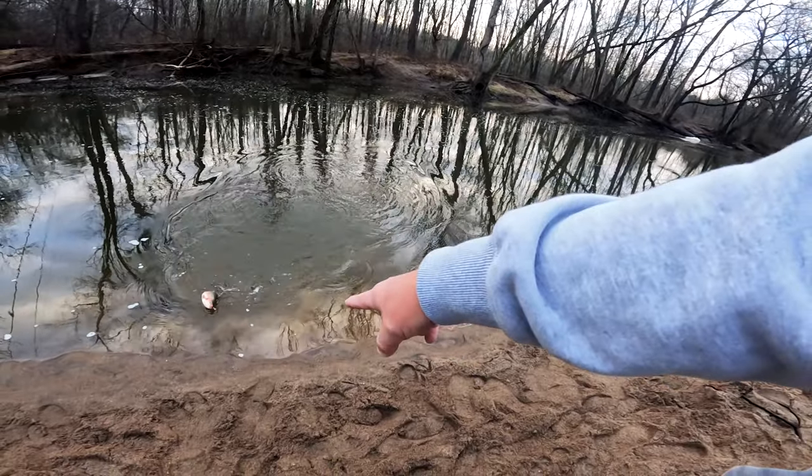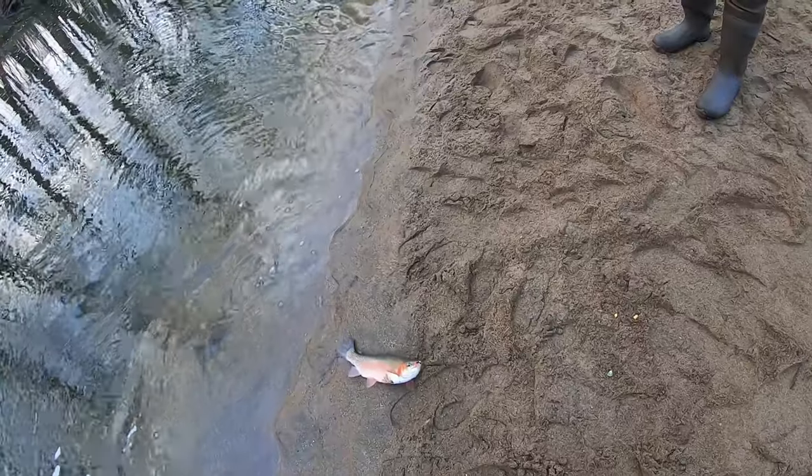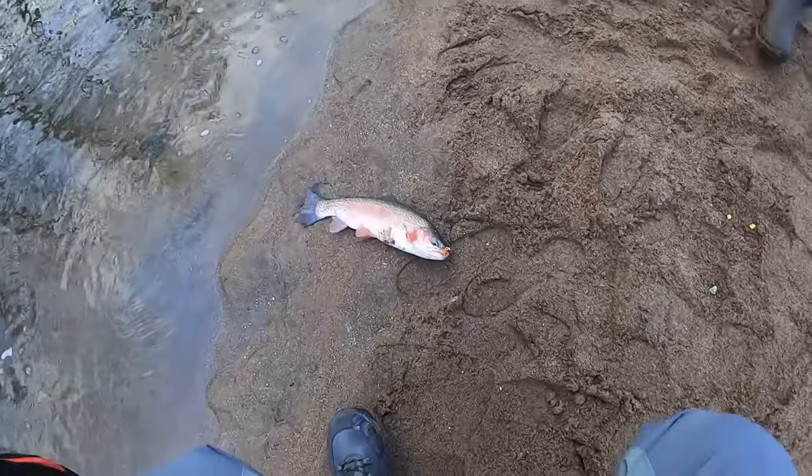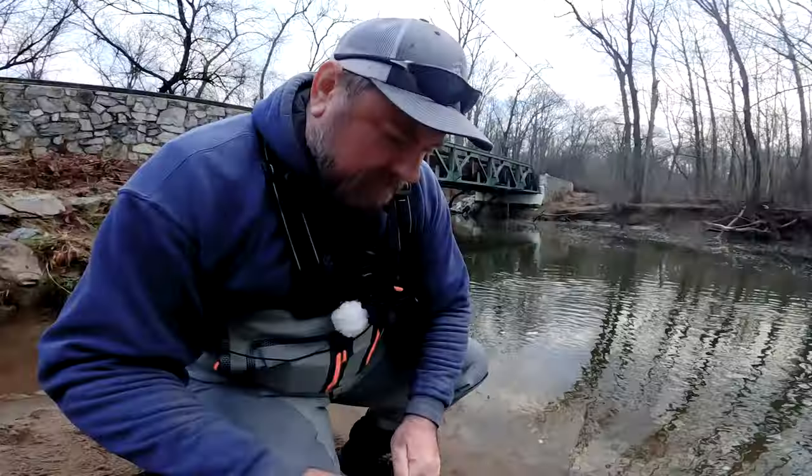Oh, and that's a brook, right? Nah. What is that? Oh, it's a rainbow. That's a nice size rainbow. There you go. How about that? First cast, guys. Yeah, first cast. And we got some fish. Absolutely beautiful. I can't believe that.